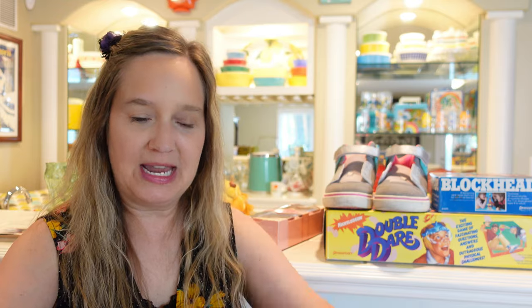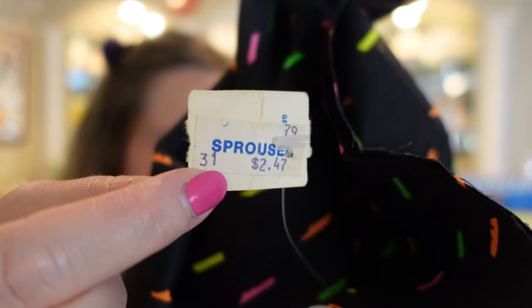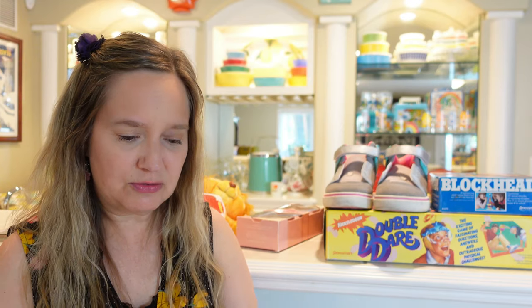In addition to the sheets, I found a couple of fabric scraps that were from the 80s. This wild pattern with the fluorescence. It's still got a tag on it. Here's the original tag. It looks like this person paid $247 for this piece of fabric. Do you guys remember this?